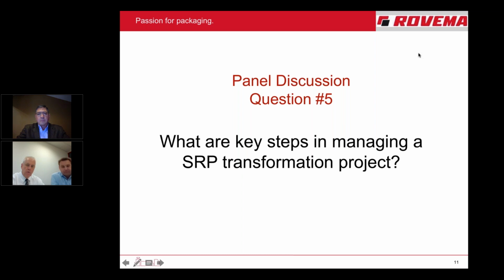So Chet, you've watched a lot of these implementations from a very different perspective. When they're successful, what do you see as key steps in managing it? So I think, again, this is counterintuitive, because one of the key steps is actually pushing back. And I'll clarify that just briefly. You have to identify the stakeholders, and every stakeholder has a slightly different viewpoint in it.